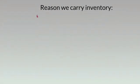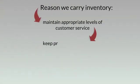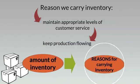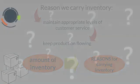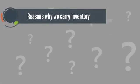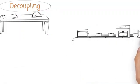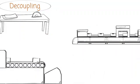If the reason we carry inventory is to maintain appropriate levels of customer service and keep production flowing, then the amount of inventory that is carried would be governed by the reasons for carrying that inventory. So let's look at some of the reasons why we would carry inventory. Decoupling, separating one manufacturing or distributing process from another.